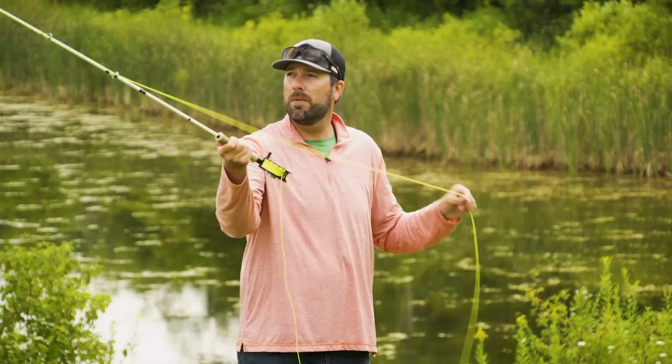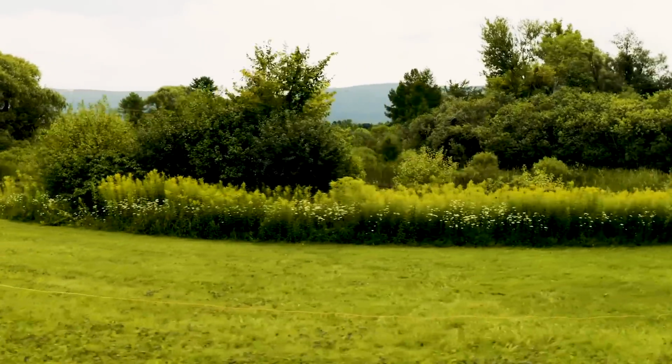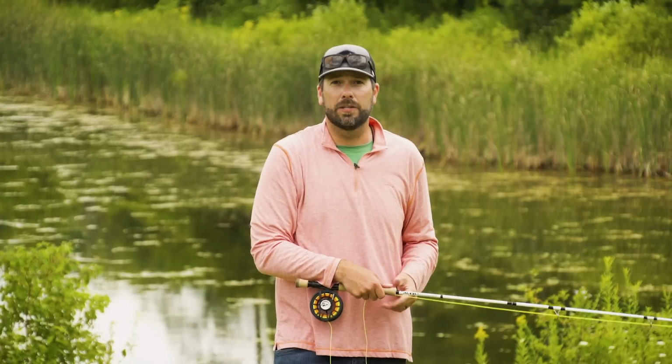If you get comfortable there, maybe come a little higher. Comfortable there, a little bit higher, and then you can add a little bit of shooting line, start getting a little bit more distance. This double haul makes a good cast better. It doesn't make a bad cast good. Keep that in mind, but practice it, and I'm sure it'll help you catch more fish.